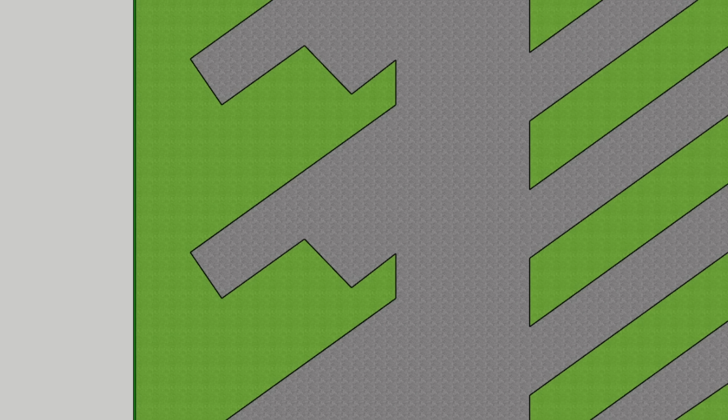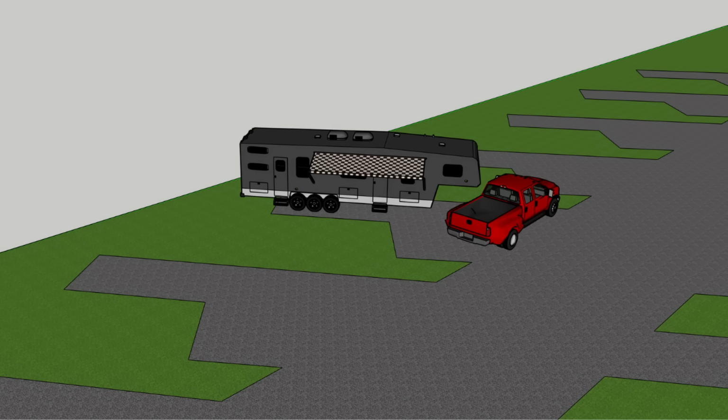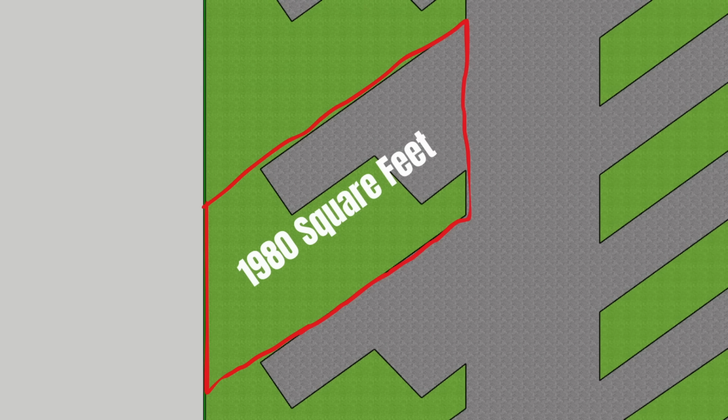So for instance, the 34 back-end sites are 33 foot by 60. Each of them has a 45-foot driveway to fit the biggest rigs, and then it's got a 12-foot parking pad next to the site where you could put your truck or your towed vehicle. Each of these sites is about 1,980 square feet and takes about 700 feet of concrete or asphalt or gravel, whatever the parking surface is going to be.